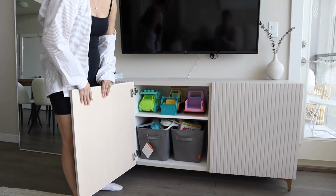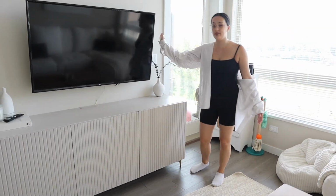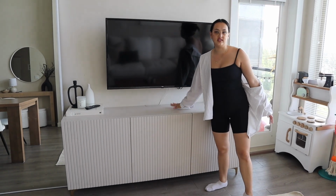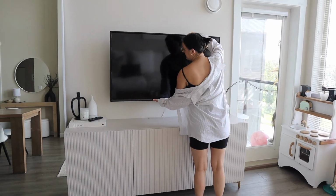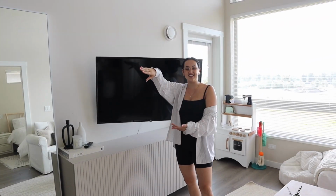We use this as toy storage for Avery. It has so much space, and I like that the doors are there. It keeps it nice and clean looking. We have our TV mounted on the wall, which I also really like, because then you don't have legs on the TV stand. And then we also have our TV on a mount. We can fully take it off the wall and tilt it towards the kitchen if we want to watch it.